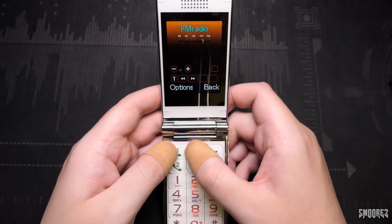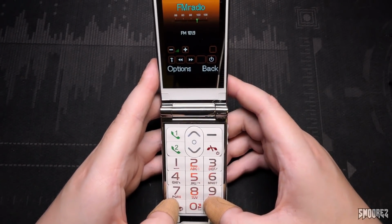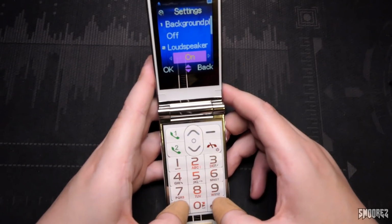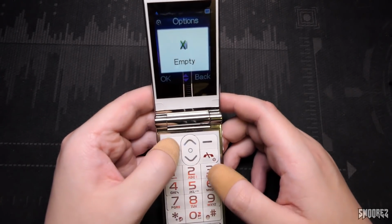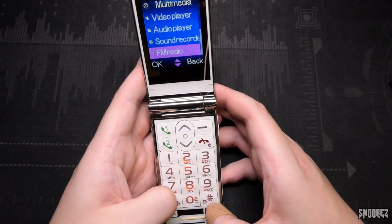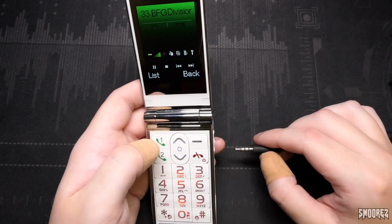Oh, I just switched it off. These buttons go down to the radio station that you need. So you can use these buttons to select it. Yep. Oh, okay. I'm trying to find out how to adjust the volume and I can't work it out. Well, yeah, FM radio works, except the headphone jack doesn't work for some particular reason.